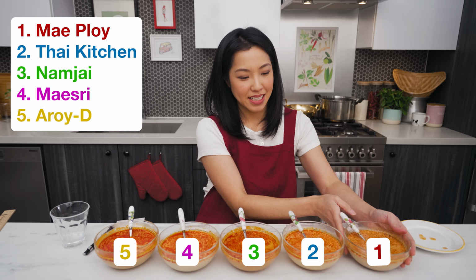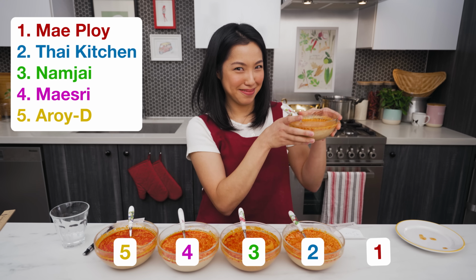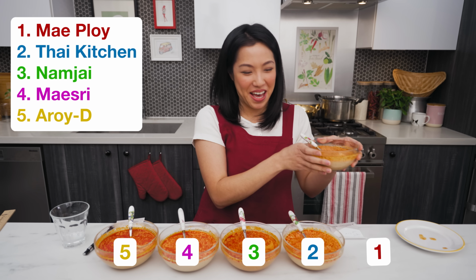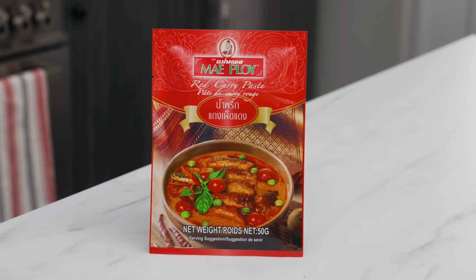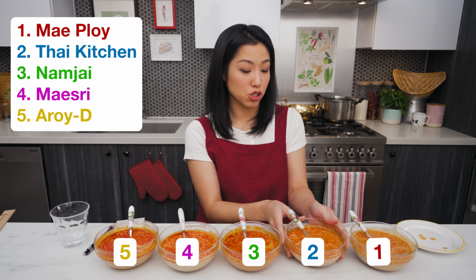What is my top pick? You know it. It's my go-to. It is Mae Ploy. It is Mae Ploy, ladies and gentlemen, which for those of you who are vegetarian, that is not good news because Mae Ploy contains shrimp paste.